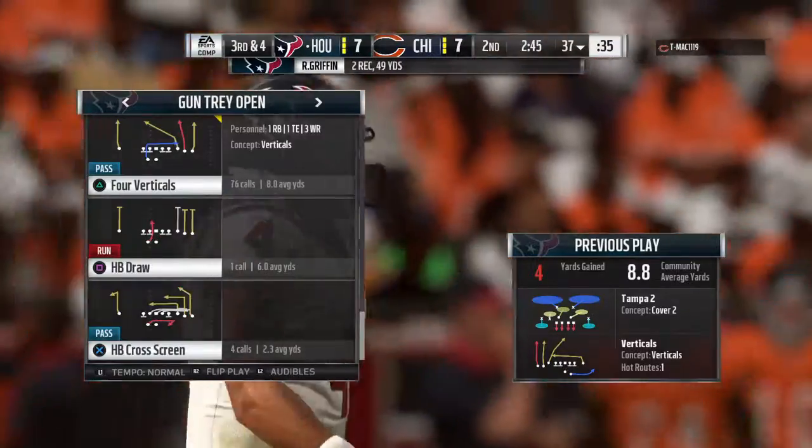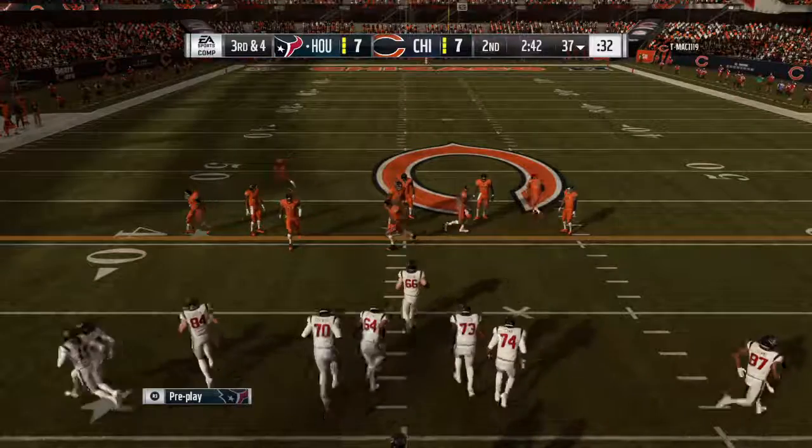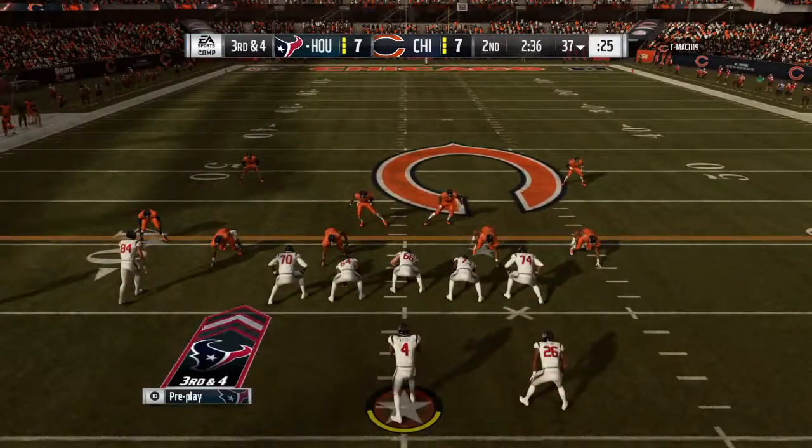Boy, Khalil Mack, just from day one, he's looked so good in a Bears uniform, literally and figuratively. And some Raiders fans watching this saying, I wish we had him on our team. Yeah, just about every Raiders fan saying he looked a lot better in silver and black. Why don't we still have him?